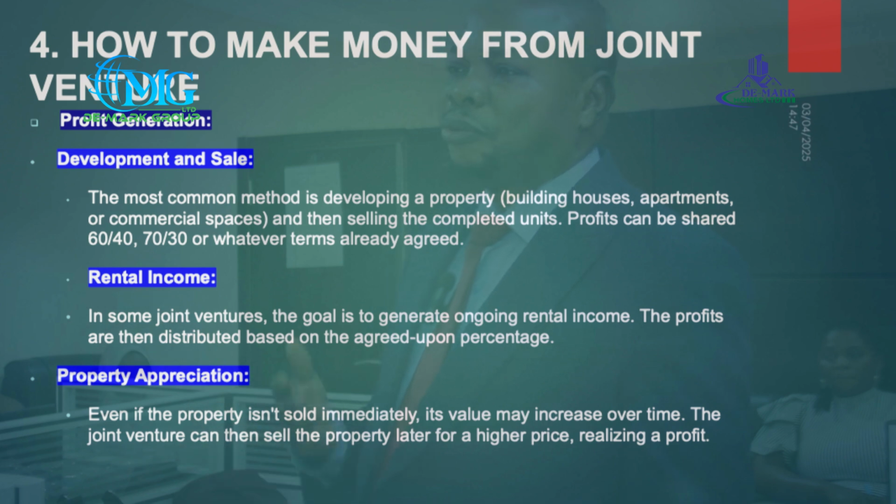So how do you make money from joint venture? Profit generation. You develop and sell. Most joint ventures are normally focused on developing a property and selling it. Do you understand me? It doesn't mean that the other ones can't also work, but I'm saying the majority of them are for the sole purpose of developing a property and selling it. Property could be residential houses, it could be commercial, just anything at all that is property development.